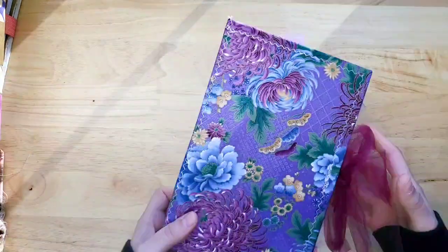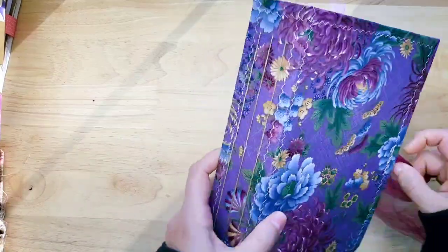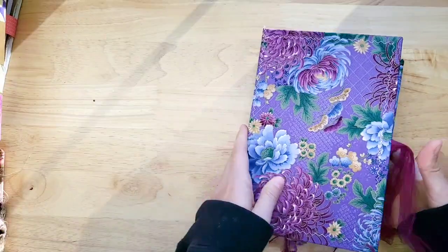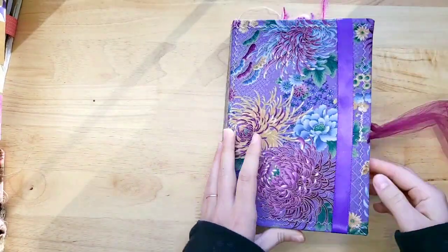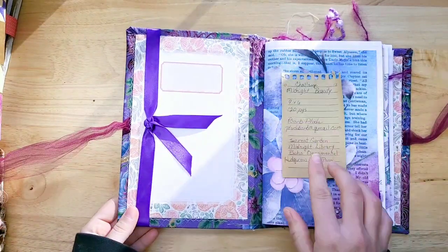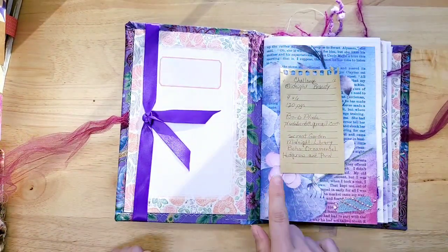Move on to our next journal, which is this gorgeous purple, oriental-looking fabric. Three signatures. I think this is from Barb. I think we're going back to Barb, but we'll find out in a minute. This is called Midnight Beauty. It is by Barb. It is a challenge.